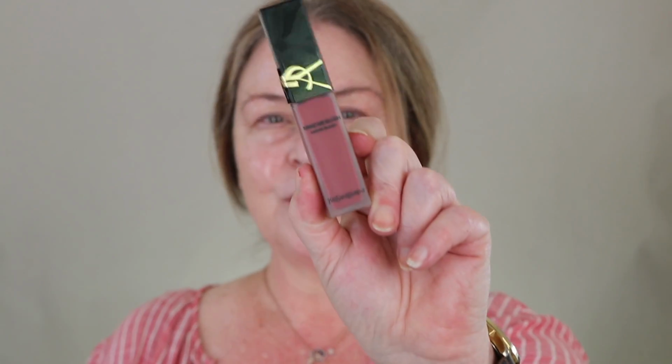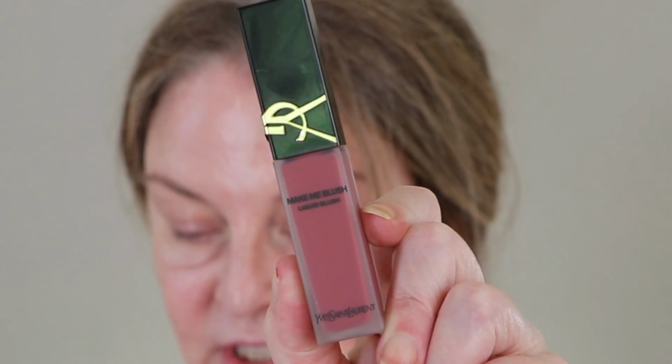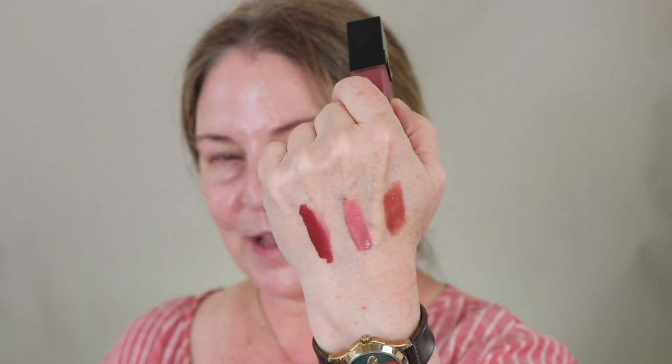And finally I got the YSL Make Me Blush Blurring Liquid Blush. It comes in 6 shades and I got Berry. And we'll talk about that. That we're going to use tomorrow. But when I saw this, this looked like the blush color I've been looking for a really long time. I've bought some other colors. I think I got something from Gucci that I thought might do it. But last year, I think it was last year, maybe the year before, Chanel came out with a whole bunch of new lipstick colors. And there was one color that was this deep dark tone. And I used that lipstick as blush.